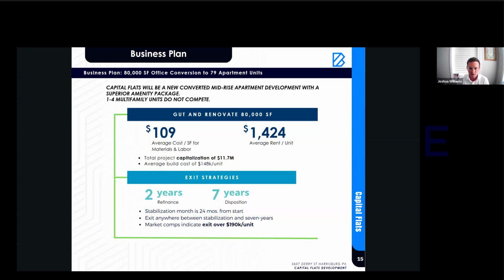So across 7 years, we can positively say with a little bit of confidence that we're going to be in a much better place. Based on our projections, after 7 years, we're planning to return 2.5x initial capital to everybody, and that will be through a sale.